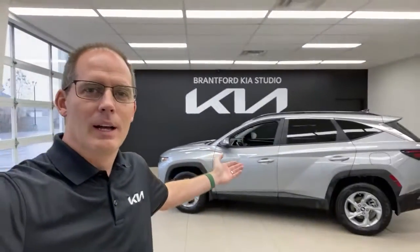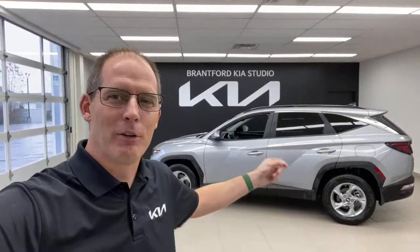So here we go. The Santa, oh boy, not the Santa. This is the Tucson Preferred. And this is kind of one step up from the base level Essential model.